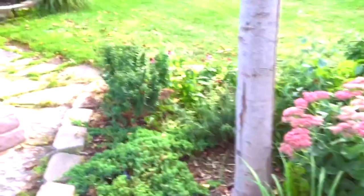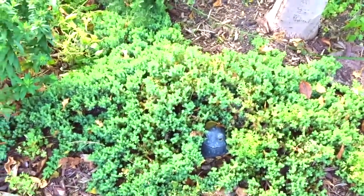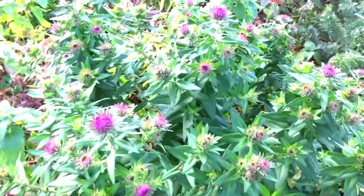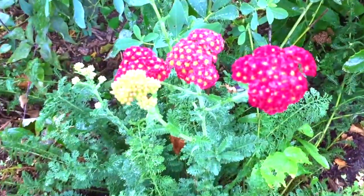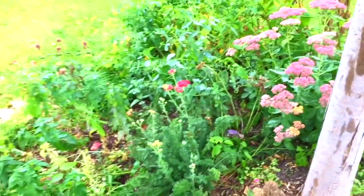Butterfly garden's kind of kaput, but the sedum is gonna be the next big beautiful thing to look at. So that's looking good. The evergreens, the little junipers are still looking good. Little froggy in there, I mean a little toad statue. These are purple dome asters. They're a fall perennial. They're gonna start popping and they're gonna look really good. The yarrow is really pretty still this time of year. Red yarrow, so pretty. And that's pretty much it with the butterfly garden.